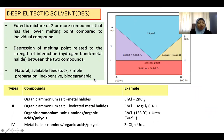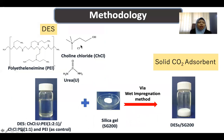In our research, we did try so many types of DES, but for today's presentation, I'm going to focus on one type, which is an organic ammonium salt with amines, organic acids and polyols, such as choline chloride and urea. But instead of using just a binary mixture, which is common for DES, we are using a ternary mixture, where we add in polyethylene imine, or PEI, as a deep eutectic solvent component.